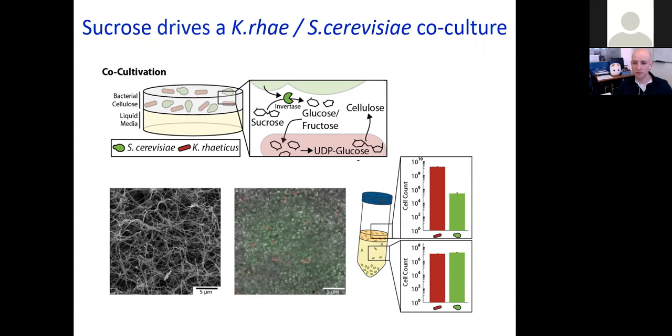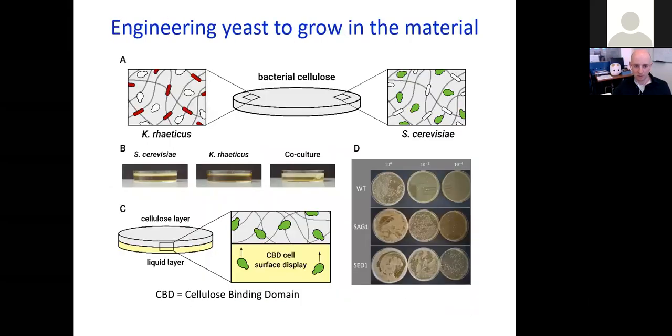So we had to do some tricks, which we've filed a patent for, to help the yeast be present in larger numbers and at a higher density at the surface where the material is being produced. For example, one of the tricks we did is we engineered the yeast to express proteins on the outer surface of the yeast cell that like to bind to cellulose, so that the yeast cells are more likely to get stuck amongst the material as it gets made. This is one of the ways we can increase the concentrations of the yeast at the part of the growth culture where material is being produced.